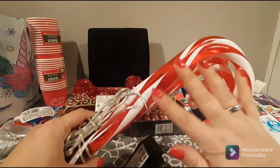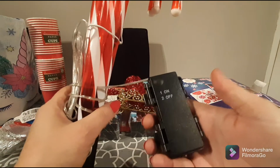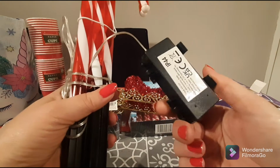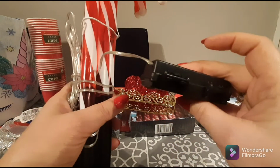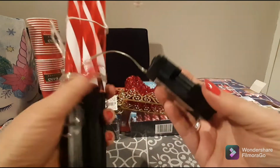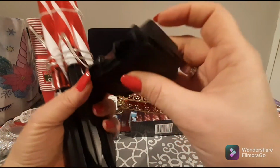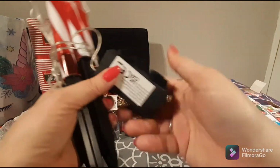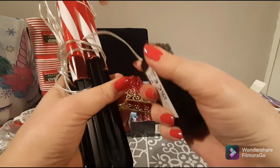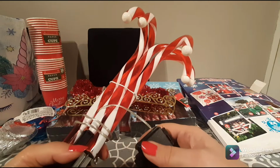Look how cute these are. I love the fact that you can see through them, and they just look totally adorable, and it's something I've never had before. You've got this really heavy duty battery pack, which I guess is useful because they are going to be outside. It looks to be completely rainproof. How did I turn these on? Maybe inside. Oh, the buttons at the top. You can see this is heavy duty. Look how pretty these candy canes are.